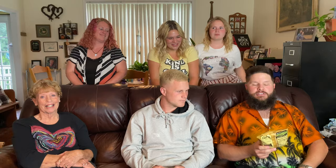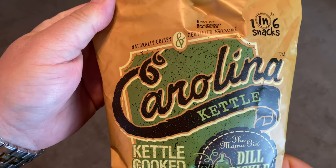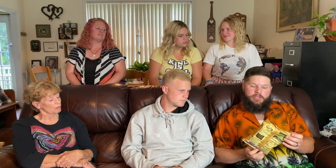All right, so first, let's just jump right in. I got some chips from this company called Carolina Kettle. Kettle cooked potato chips. They're made by 1-6 Snacks. That is in Raleigh, North Carolina, not too far from here. And this flavor is dill pickle. I like dill pickle chips. Smell like sweet and sour.